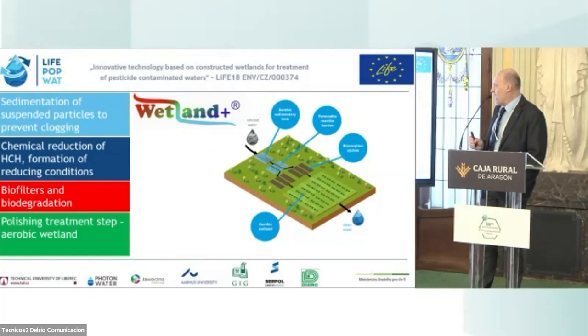The first reactive step is a permeable reactive barrier filled with iron chips, where the HCH compounds are partially disintegrated. Then we have the biosorption unit with the wood chips. And then we have an aerobic wetland, where we have different types of wetland plants. And this is the final treatment, cleaning the water.